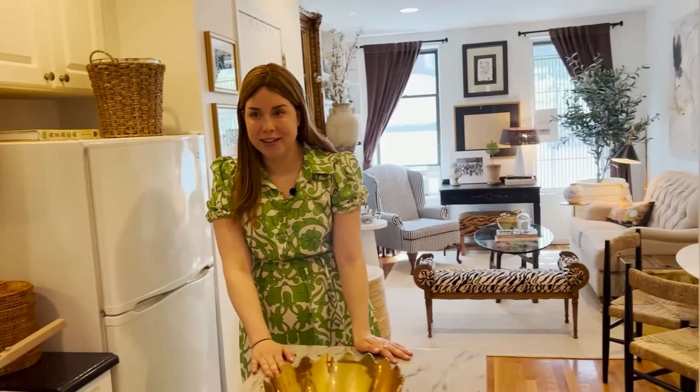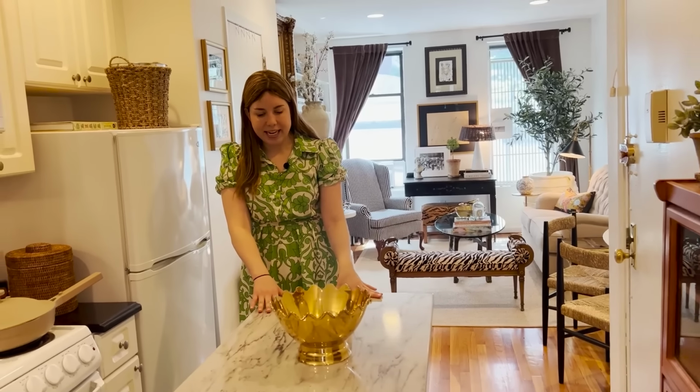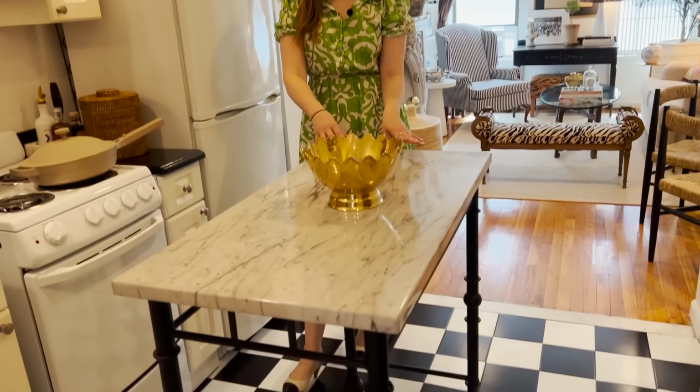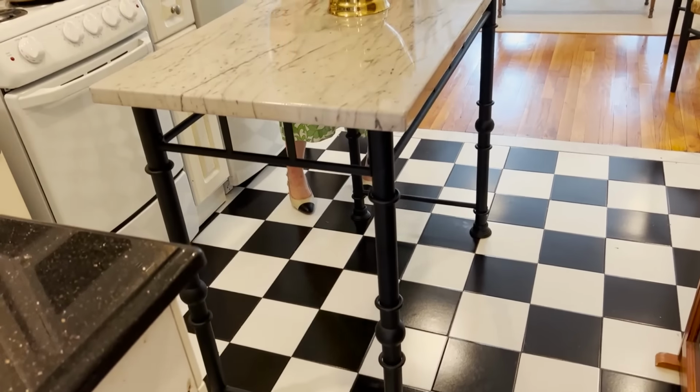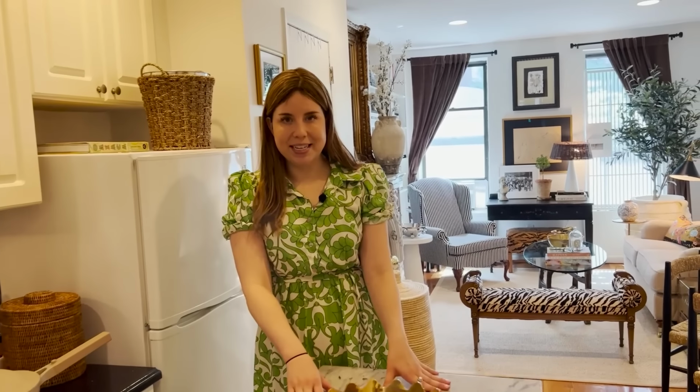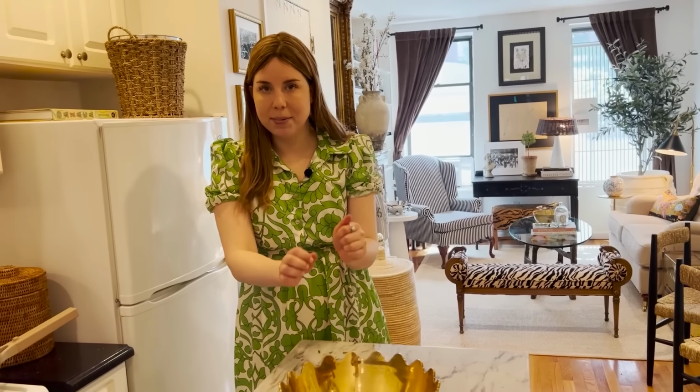So we are gonna go over to my kitchen, which is actually what you see when you first walk in. I know it's a little weird. That's life in New York apartments. I added this island here, which is great for entertaining. I love to just set out food and drinks here when friends come over. You could all use more counter space in a New York apartment, so this definitely does double as that as well if I'm cooking or baking.